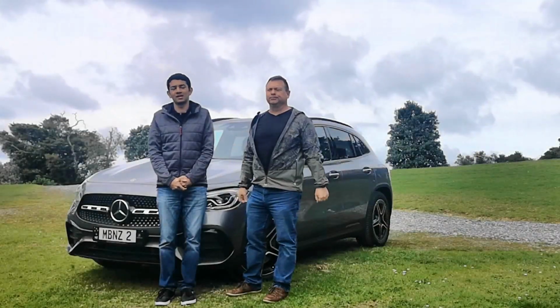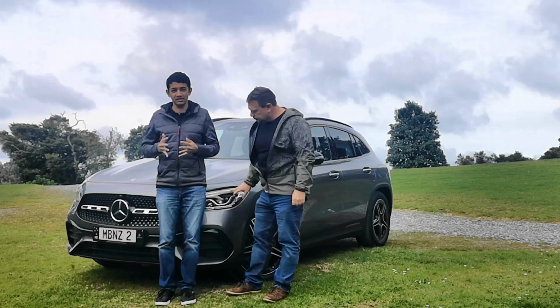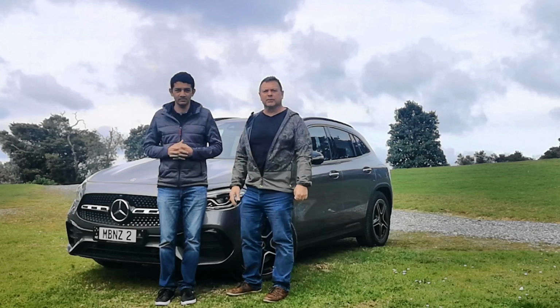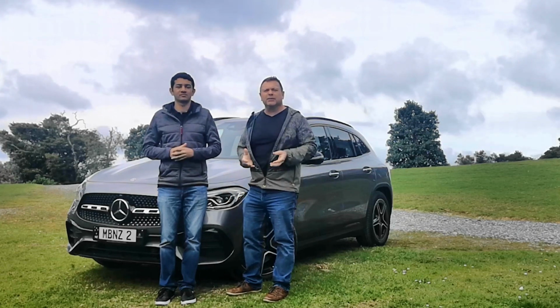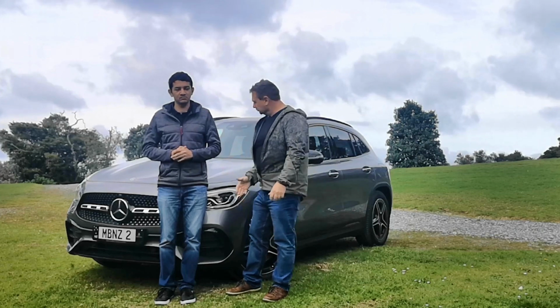It's Tarmac, I'm Dave. I'm Matthew, and this silver arrow behind me is none other than the new Mercedes-Benz GLA. That's right, it's the baby SUV from Mercedes and it's now all grown up. Let's take a look now.